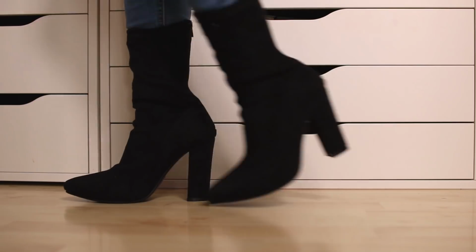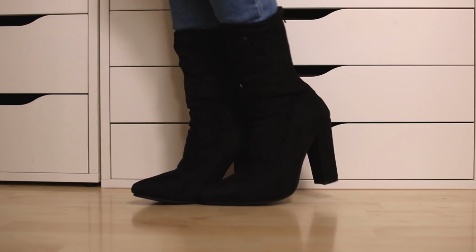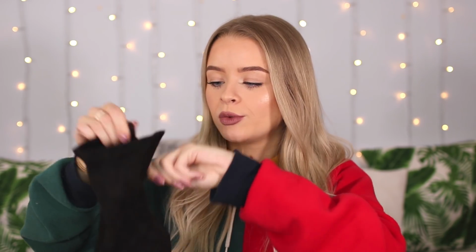It's a bit funny to hold these up because obviously this bit is sock-like, so it just flaps around. I love a good pair of sock boots. I think they make your legs look really long because they have this stretchy bit here that molds to your leg. There's just something about sock boots that makes your legs look really nice. These ones have got a pointed toe. The zip goes down the back, which is pretty cool.